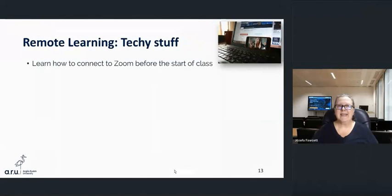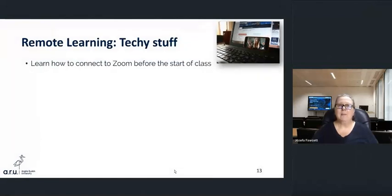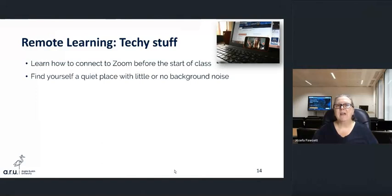Let's look at the techie stuff. Now, we use a platform called Zoom. In fact, I think the whole world is using Zoom at the moment. And if you've never used it before, please try and learn how to connect to it before the start of your class. Find yourself a nice quiet place to sit and listen with as little background noise as possible. That means please don't have the washing machine and tumble dryer on in the background. Though even if you do, we can mute your mic to make sure that we don't hear that whirring sound. It can be really quite distracting.